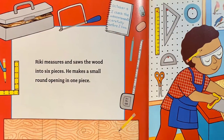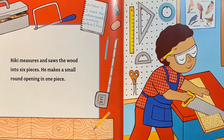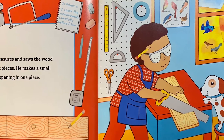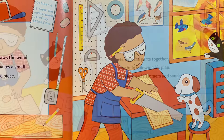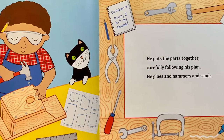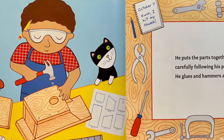Riki measures and saws the wood into 6 pieces. He makes a small round opening in 1 piece. He puts the parts together, carefully following his plan. He glues and hammers and sands.